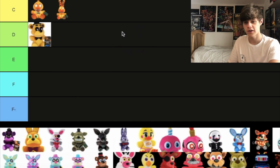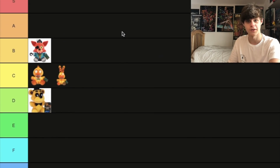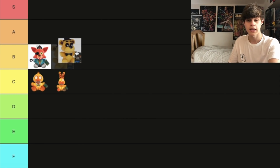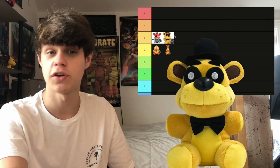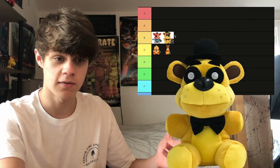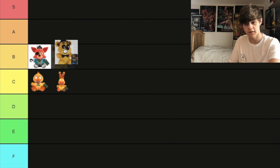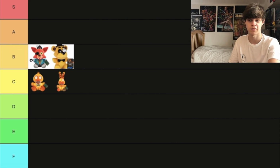Golden Freddy, so a very rare plushie. This one is worth over $100 now. One of the rarest plushies. It's pretty cool, but is it that good? I mean, it's just Freddy, but he's yellow and has black eyes. So, I mean, it looks good, but it's not that cool. I'm just going to keep it where Captain Foxy is, because there's not really anything too special about it.